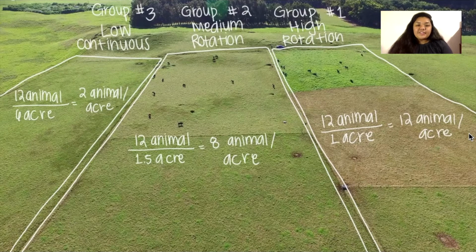This image shows the layout of the research project. There are 3 different controlled herds. Each herd has 12 animals, 6 steers and 6 heifers. Each group is then dedicated to a 6-acre paddock, and the paddocks vary in increment sizes.